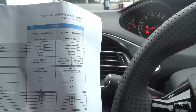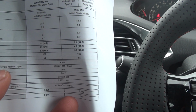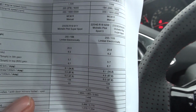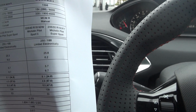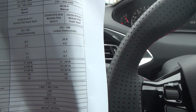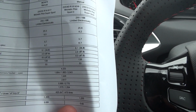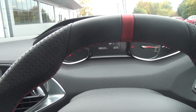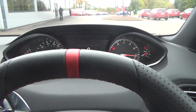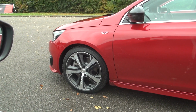In the 270 version, you're looking at 0 to 60 in 6 seconds dead, which is really quick. Honda Type R does it in 5.7, I think, but even in the slower car it's only 0.2 slower, 6.2, so that's pretty decent. In terms of handling, you get a torsion differential in the faster car, and what that means is it allows it to go around corners a lot quicker than the standard 250 horsepower car. I've tried it out and it really does work.